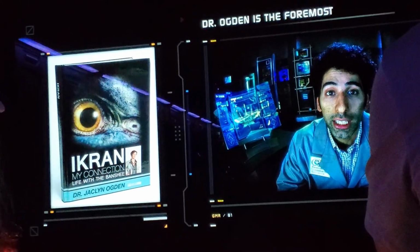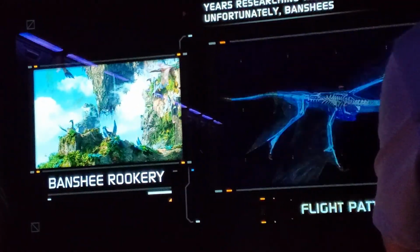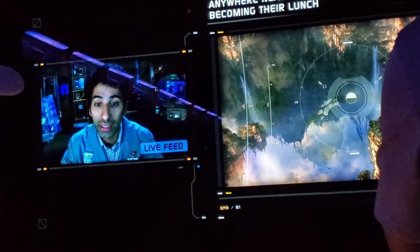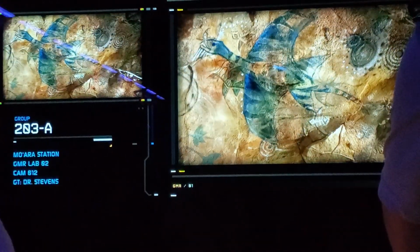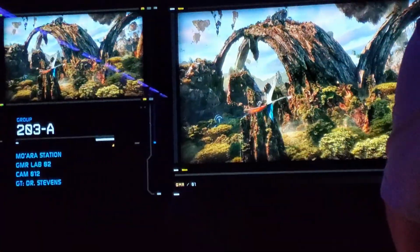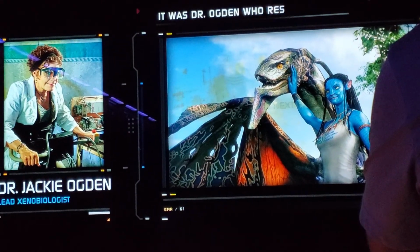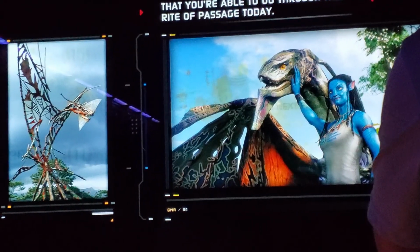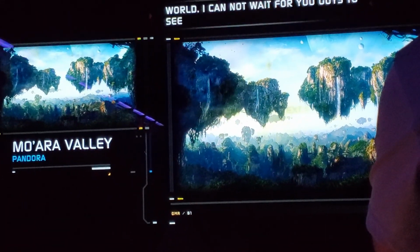Dr. Ogden is the foremost expert on studying the ikran and has spent years researching them. Unfortunately, banshees live high in rookeries and humans can't get anywhere near them without becoming their lunch. But the Na'vi and avatars can. In fact, the Na'vi have been riding on the backs of banshees since their earliest history. Thanks to science, avatars can ride on banshees too. That's why you're linking to an avatar. It was Dr. Ogden who restarted the Avatar program. It's because of her that you're able to go through this rite of passage today. Pandora is a breathtaking natural world. I cannot wait for you guys to see it for yourselves.